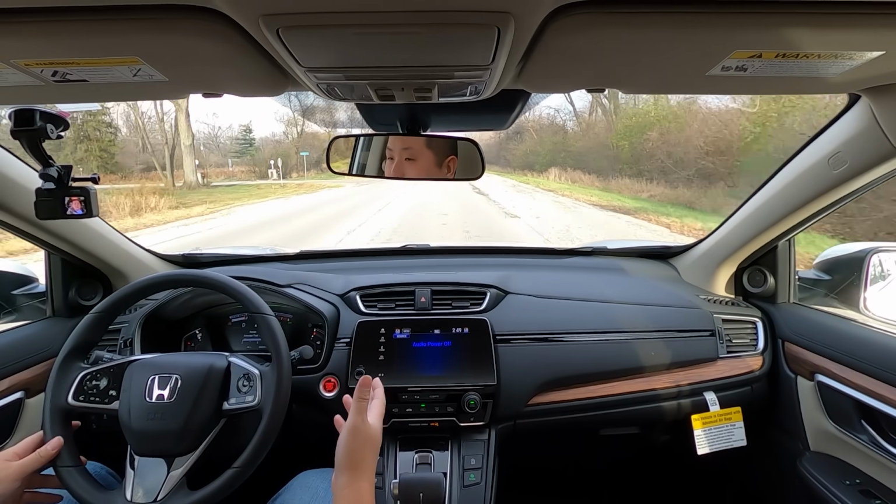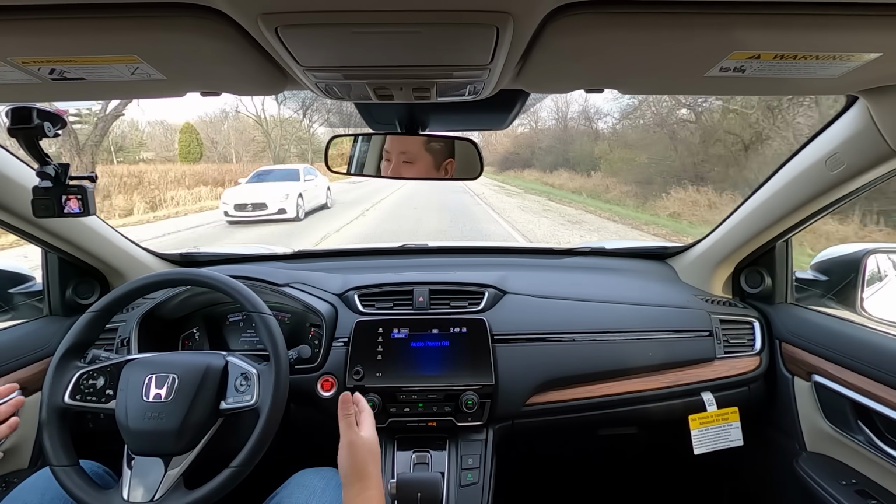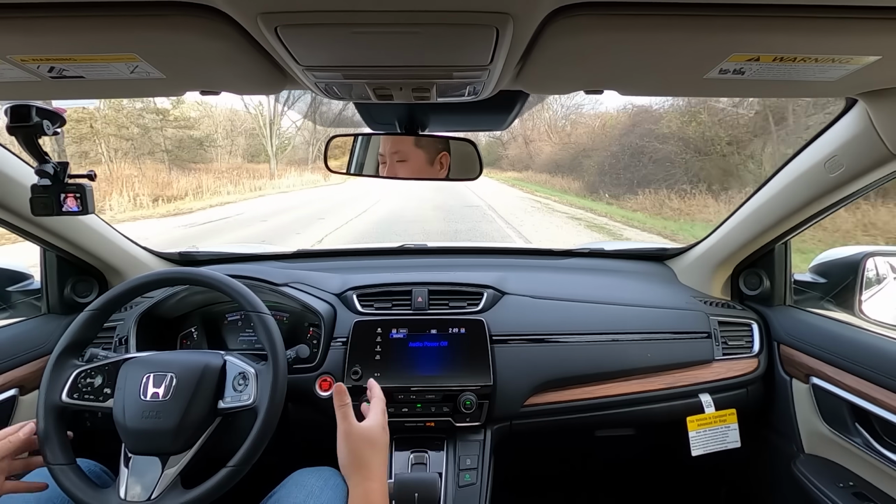And that's what I really love about it. It's so practical, useful, comfortable, fuel efficient, you have Honda reliability, and it's also safe. You pretty much get everything inside the CR-V. So I've been saying nothing but good things about the CR-V. Are there bad things? Is there anything I didn't mention? Are there really no weaknesses to the CR-V?